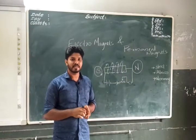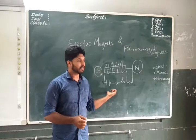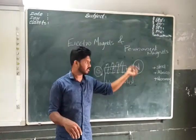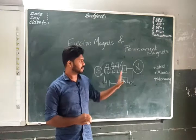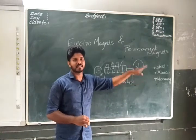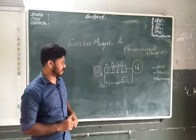If you are thinking that this magnetism is not okay for me, I want to increase this magnetism and let us give current, but no way, we can't increase the magnetism of a permanent magnet as it becomes permanently magnetic, and it can be demagnetized also. So here the steel or these alloys, alnico or nipermag, are made into permanent magnets. Now let us check the properties of these permanent magnets.